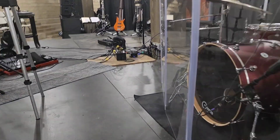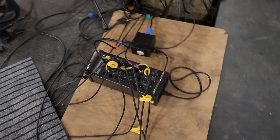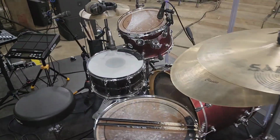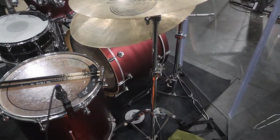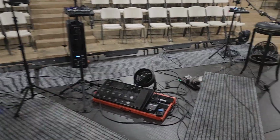Now in this space, drums are loud. Hey, there's our stage box. So that's an additional 16 inputs. Drums are crazy loud in this space. So while we do have mics on everything, the only microphone that we're using on the drum kit is for kick. Everything else is just turned off at this point because it's useless.